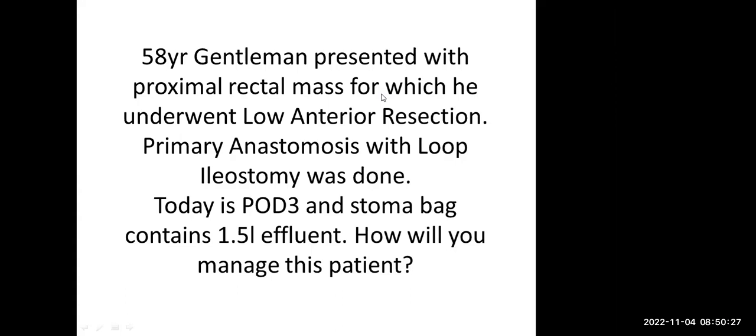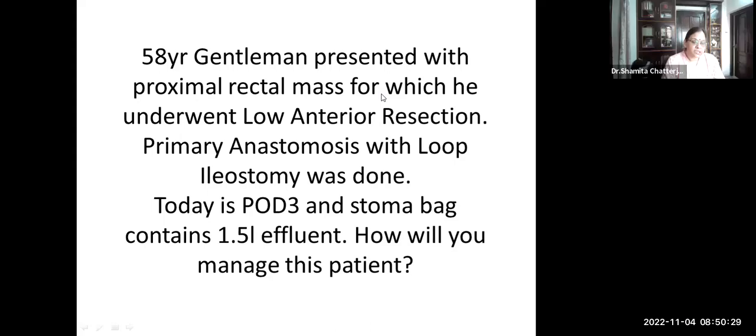Also keep in mind what losses the patient is having. If there is a Ryle's tube, how much is the patient losing through the Ryle's tube? If there is a drain, how much is the patient losing through the drain? This has to be kept in mind when you are prescribing the fluid.